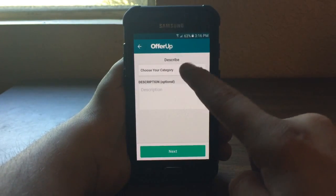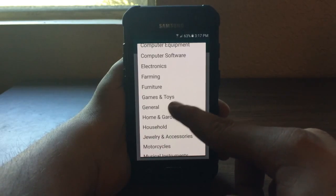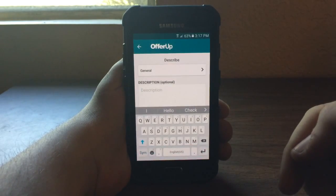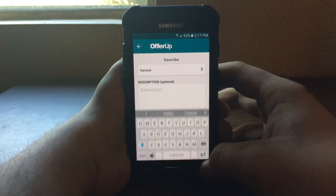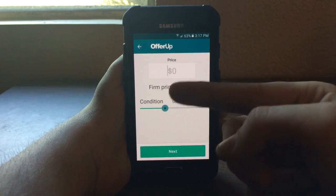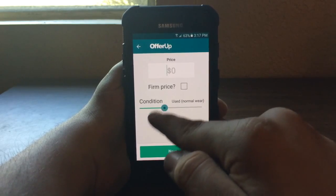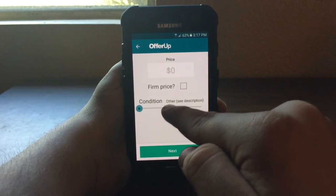Press next. Choose the category. Let's just say general because, well, I'm not a phone. And then you just describe your item. Pretty self-explanatory there. And then you can set your price. Any price, literally. If you want to be firm, you just check that. You can go all the way down here to the condition.